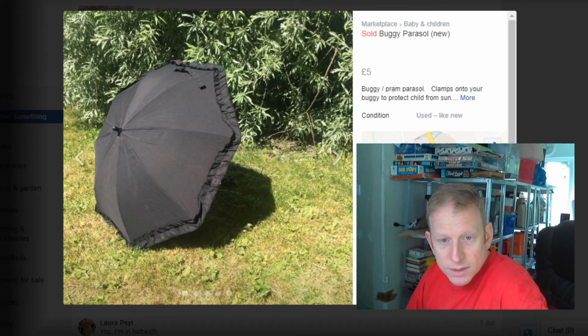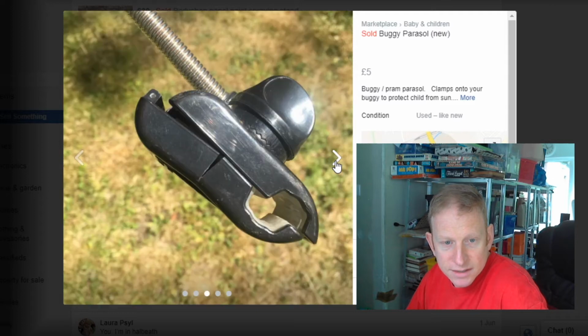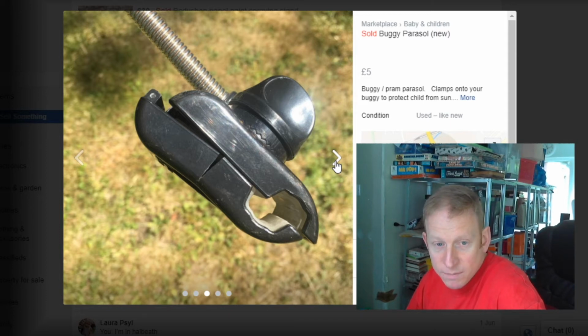This was a nice sale because I had about 5 of these, and I managed to get rid of them all on that hot summer's day. These are buggy parasols that fit prams and things. As you can see here, there's a clip on the bottom. I did actually notice after I sold the first one that there's a split here. Now I didn't notice that, and somebody, because I used the same photo for all of the 5 I had, somebody said there's a split on it, and I thought, oh yeah, there is.